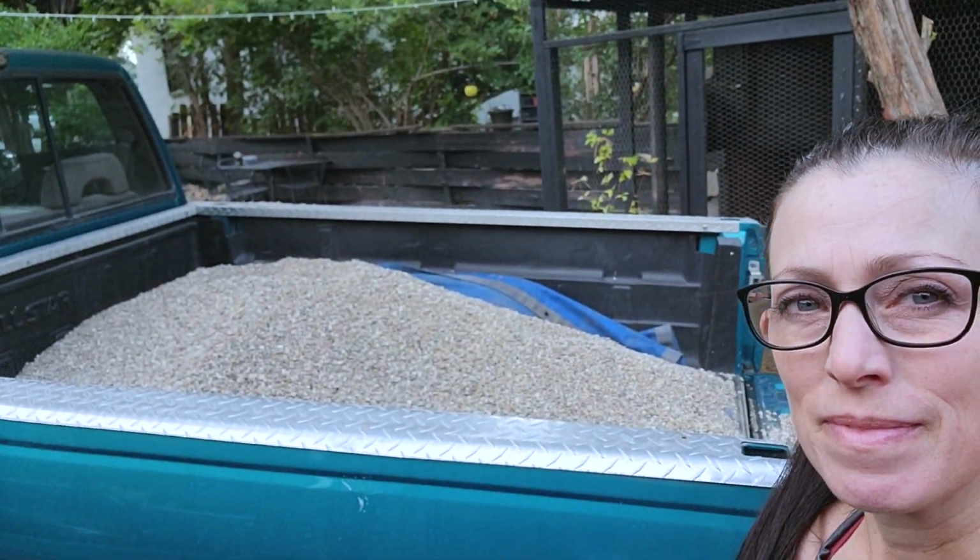Went and picked up some more gravel to fill in some of my spots that have settled in the garden and to finish our little porch on the back side of our house. So I'll be unloading that today.